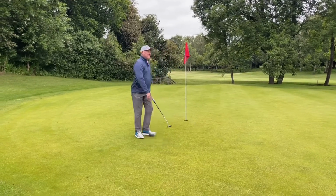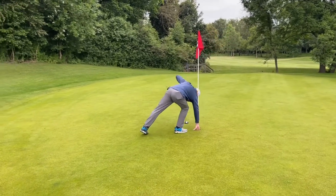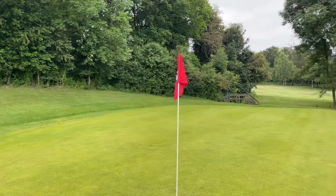So a much better routine there, much quicker over the ball. That's a par. We stay at 2 under.